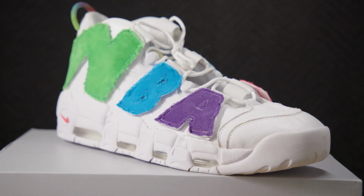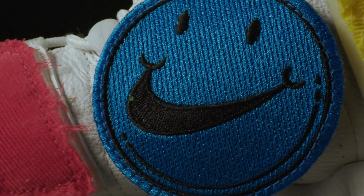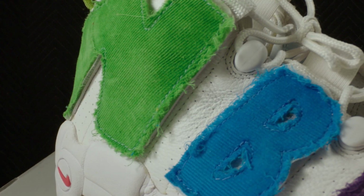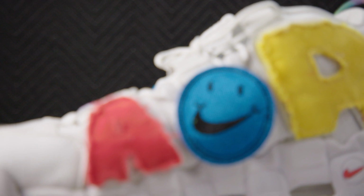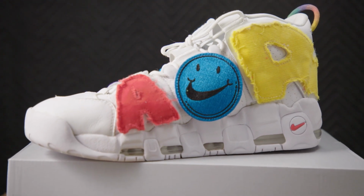And so I have removed the 19, but really like a lot of things that I really like in my own wardrobe, the tie-dye colors, the really creative patchwork, but on a very simple shoe, which is the Up-Tempos. And there are a lot of iconic words that are spelled out with the Up-Tempo, so it was cool for him to do this one-of-one NBA 2K shoe.